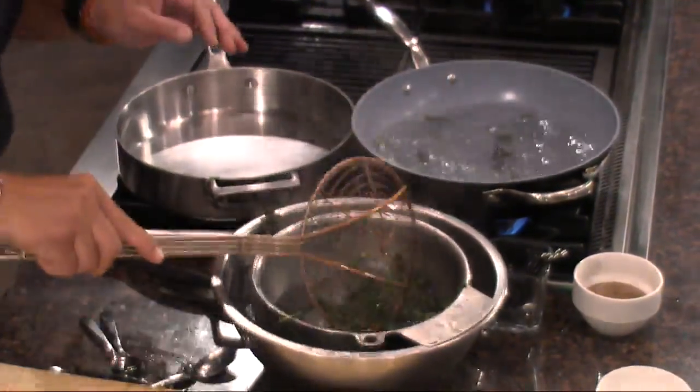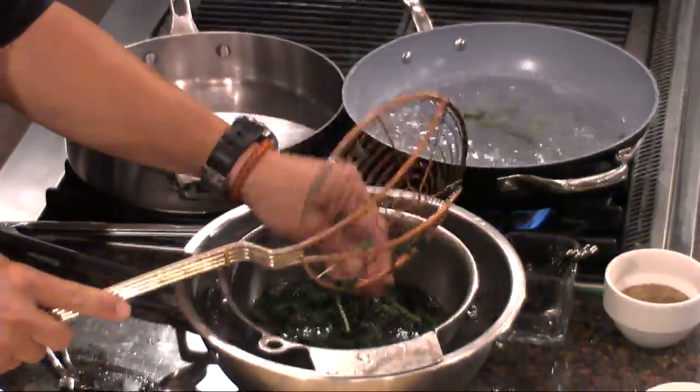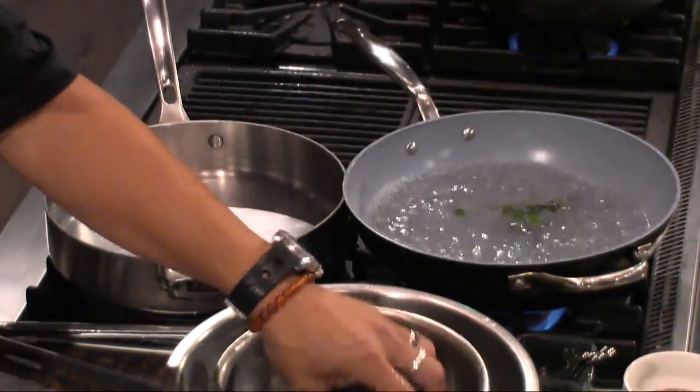Shock this. Shock it to stop the cooking, right? So this is high nutrition, guys. There's a lot of good stuff in here.